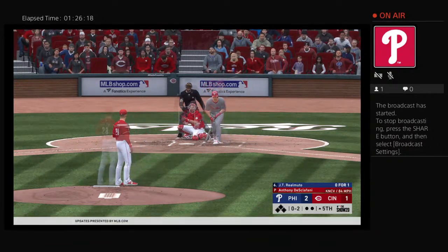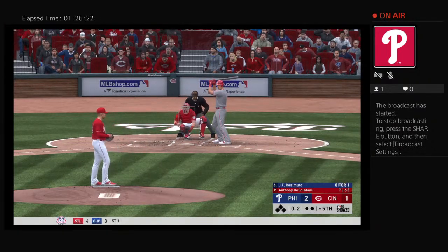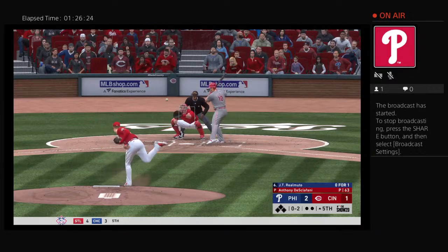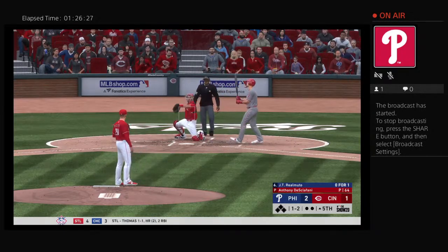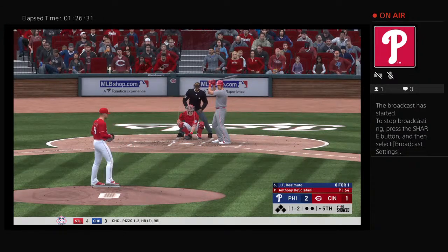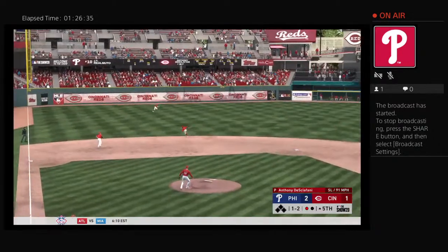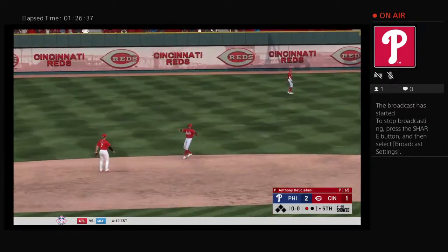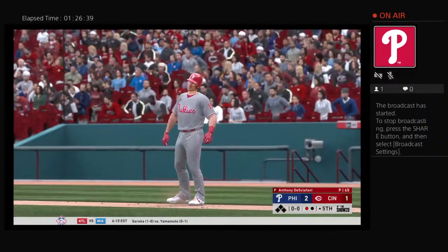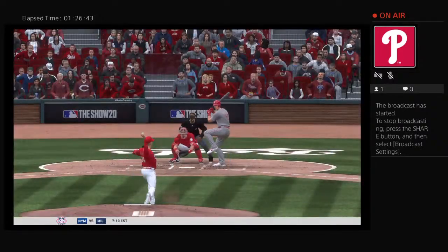Realmuto behind with an 0-2 count now. He hasn't thrown that pitch much all game. I got to believe as an offense, you just got to throw that pitch away and move on to the next one. To 1-2 now. Now here's the pitch. Line to shortstop, and there's 1 away. Now batting, the center fielder, Williams.